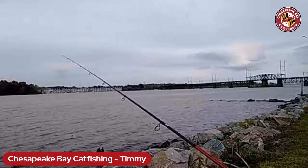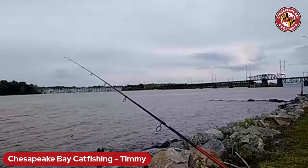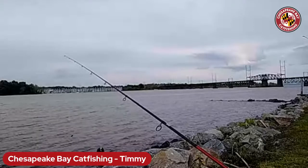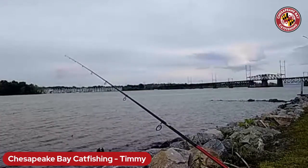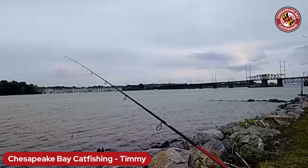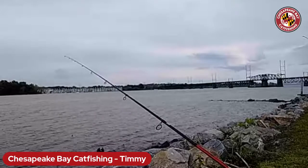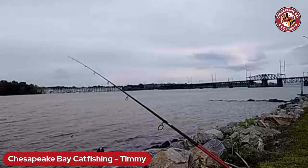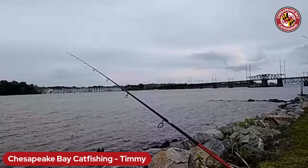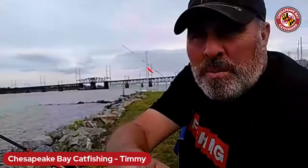Waiting for a bite here. Bite just died on me again. Must be the wind. Wind must have chopped it up. Move, fish will move. They had a bite for a minute.